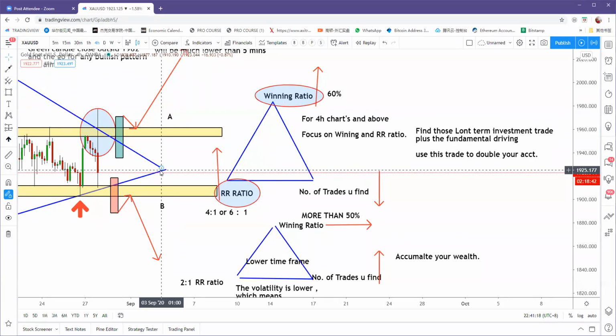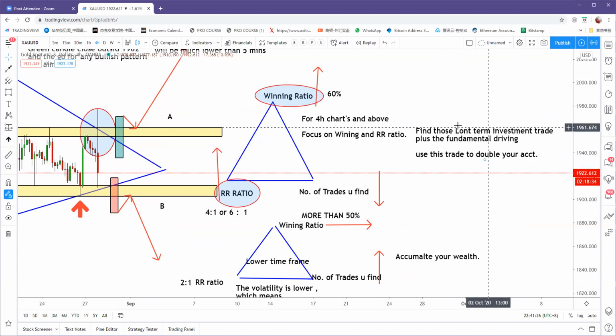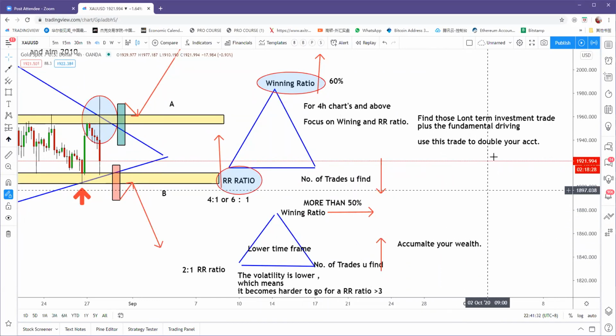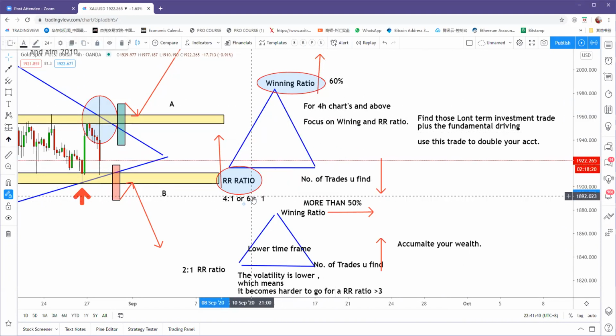So use this kind of long-term trade to double your account, but you know that this thing will not happen very frequently. What we can do is try to go to lower time frame to accumulate your wealth, and then when you find a very good long-term trade, you can put like 5% risk on that, and you have a 6-to-1 or even 10-to-1, or you can buy and hold in stocks, in equities.